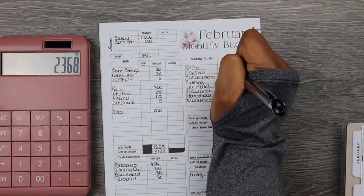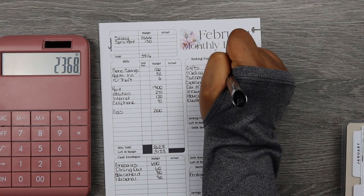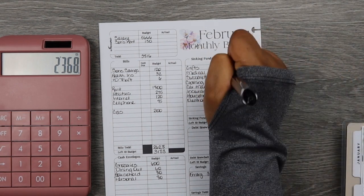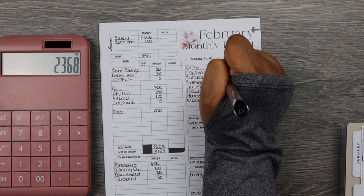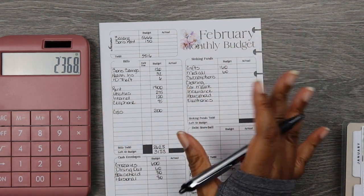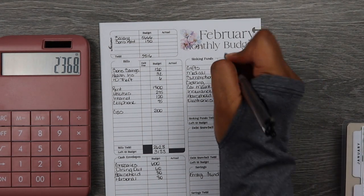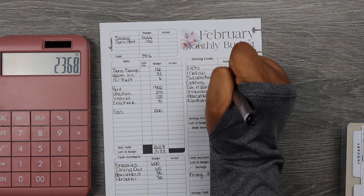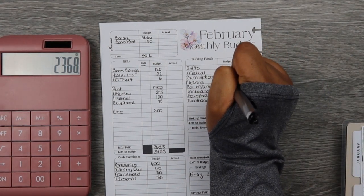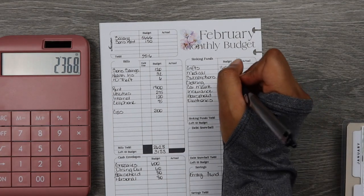Yes, 160. Medical, I'm going to increase that just for February to $60. And that takes care of what I need to reach my goal there. So March, I won't have to put anything into the medical sinking fund. Subscriptions is $40. I just paid my PMI dues. So got to replenish there.